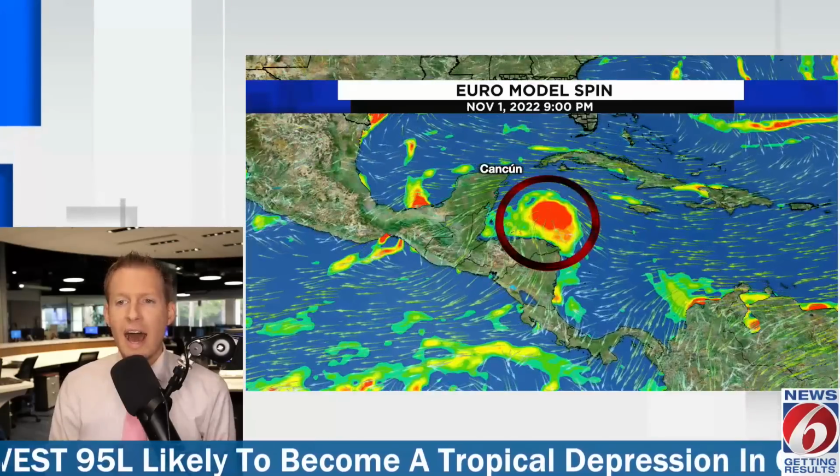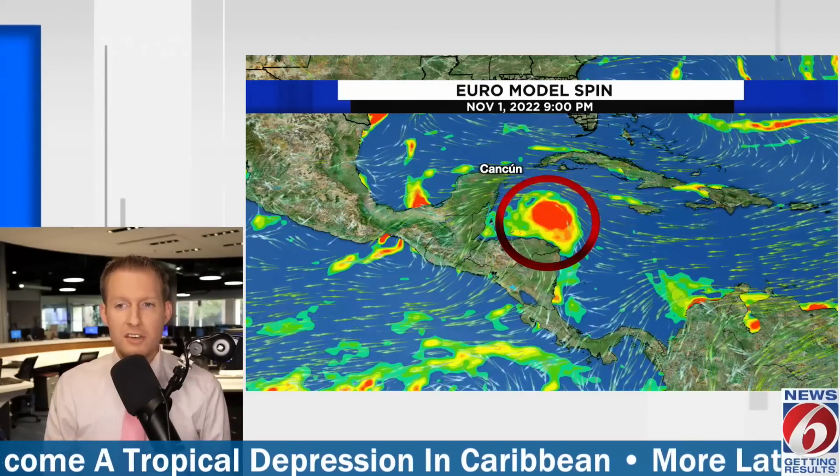All right, so right now we're looking at the European. This is the low-level spin, so we're looking for a condensed ball, the darker red ball there, and I have it highlighted, and you still see by later on Sunday, on October 30th, it's still kind of drawn out. It's still not consolidated into a circle. It's more of kind of an oval. As we move into early November, so this is going to be November 1st, it does become more concentric there, as it moves beyond Jamaica and heads toward Central America, potentially making, again, a landfall with Central America as we move into November 3rd, later November 2nd into November 3rd.